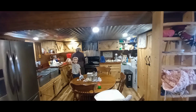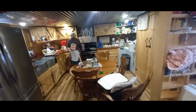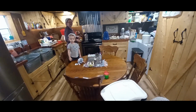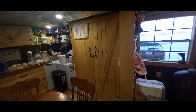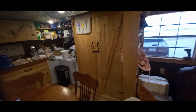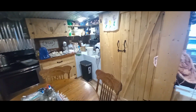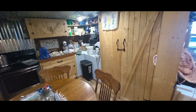All right, so what you guys are looking at here is our kitchen space. This is our dining room table. This is also our school space. This is where we do our tiny house talks that you might have seen here. That's the pantry that you'll see in that video. We got our freezers in here that are doubling as some counter space. You can see my wife's sewing machine. She tries to make the kids some dresses and different things.